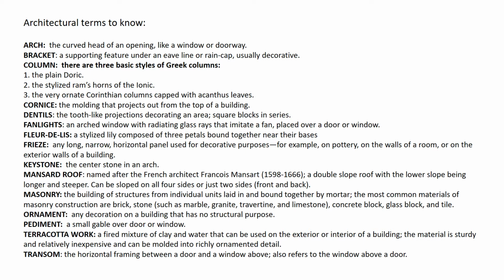Terracotta work is a fired mixture of clay and water that can be used on the exterior or interior of a building. The material is sturdy and relatively inexpensive and can be molded into richly ornamented detail. And finally, transom. That is the horizontal framing between a door and window above, and also refers to the window above a door.